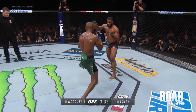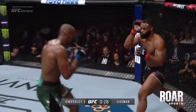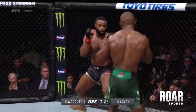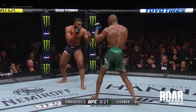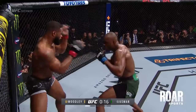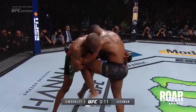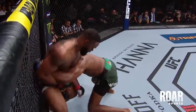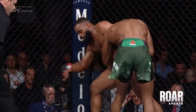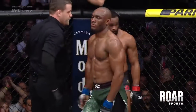What Woodley's good at, he's good at touching you to get you to start reaching for his hands, and then he comes over the top when you start reaching with the right hand, and that's what we just saw a second ago. He's done that to everybody he's fought. Usman continues to press forward, appeared to land there partially. Again, more body work by Usman. He's really working that right hand to the body very well. He goes to a knee tap, transitions, tries to switch to a double. Woodley does a good job getting the underhook.